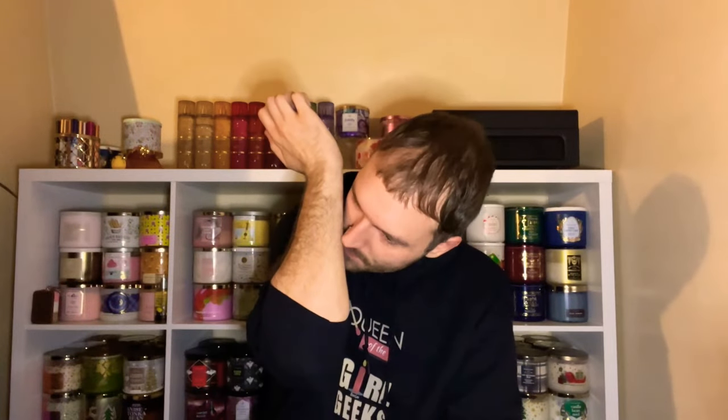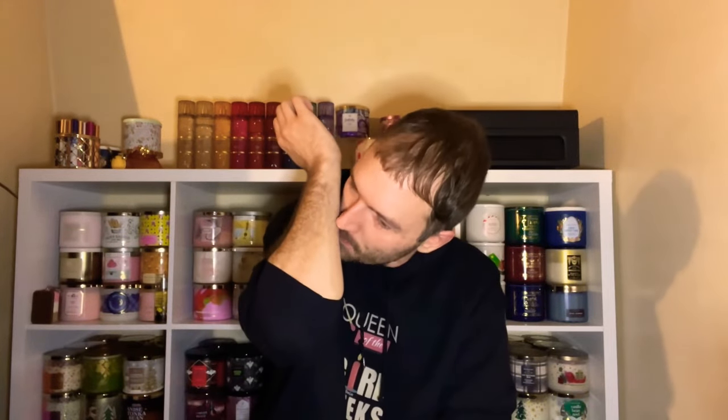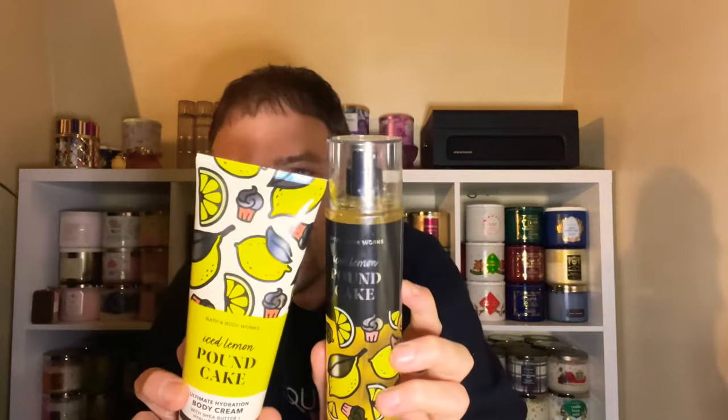I feel like it's going to be kind of similar to the hand cream, maybe. Okay, it smells a little light, but I'm definitely getting that kind of buttery, lemony pound cake. Oh, I cannot wait to try this so we can review it this year. So there's Ice Lemon Pound Cake in the Fine Fragrance Mist and the body cream. So that came to a total of $17. What a deal.